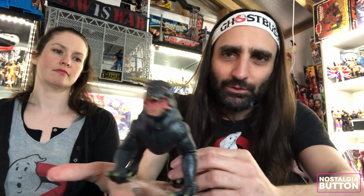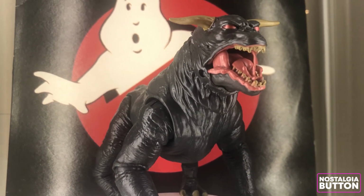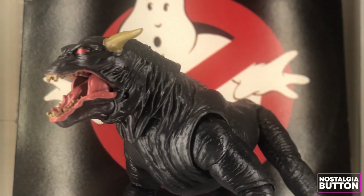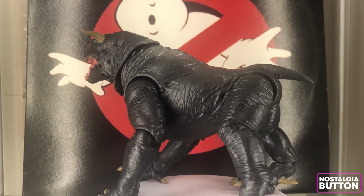So you get to build a Pterodog. This is pre-built, so it's all there. Look at that terrifying Pterodog with the elongated ears. There they are there, and the amazing red eyes. Horns, rather. Yes, horns, ears. Yeah, he doesn't have any ears. Horns and ears are different. They're definitely horns, aren't they? Yes, I'm getting a little bit flustered.